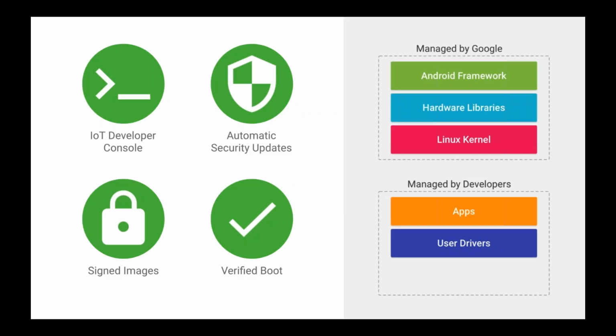Now going into the image a little bit, images in Android Things are built and signed by Google, and these are made available through what I mentioned before, the developer console.